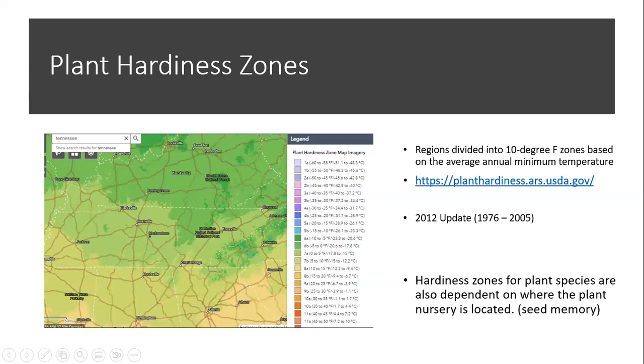A lot of plants and a lot of nurseries will actually give you a zone range for where this tree can grow, so what it can withstand. But it's also important to remember that hardiness zones for plant species are also kind of dependent on where the plant nursery is located, where it's grown. There's a lot of research that shows that plants actually have seed memory. So if you're going to be getting plants from a nursery, it's really good to get them from a very close location, no more than say 100 miles from where you're actually going to be planting the tree.